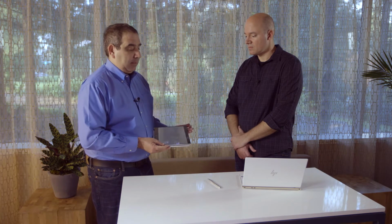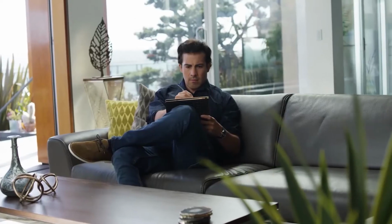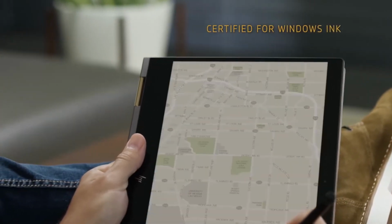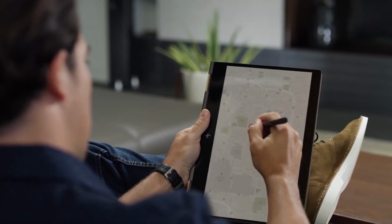This device also has the benefit, because it's a tablet as well, of having pen support. So using and leveraging the work that Microsoft has done in the Creators Update to deliver a phenomenal pen experience, we've also innovated on the pen. This pen can be a remote mouse to point to the screen. This pen has an eraser on the back and buttons that work over Bluetooth.